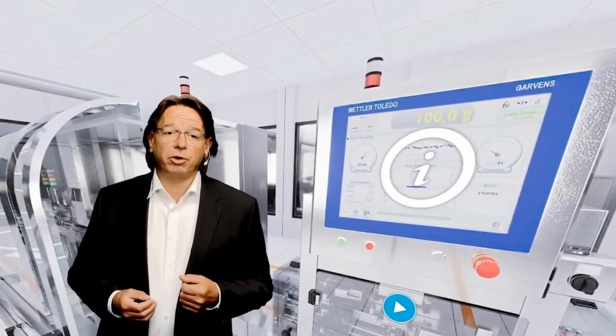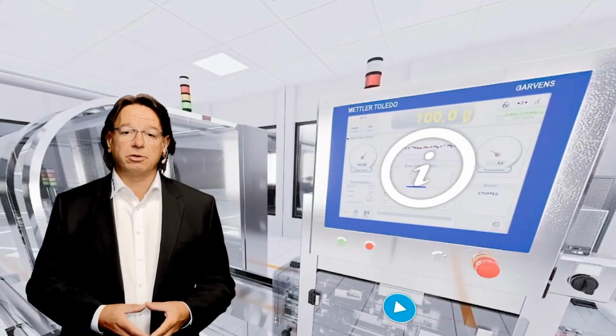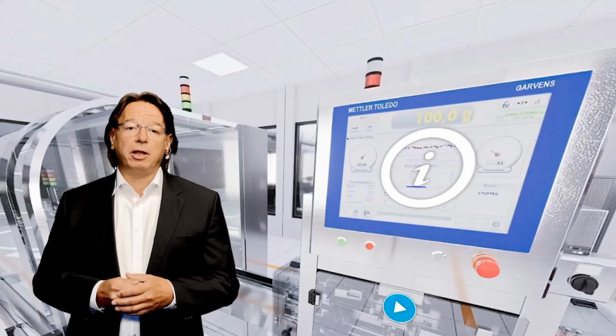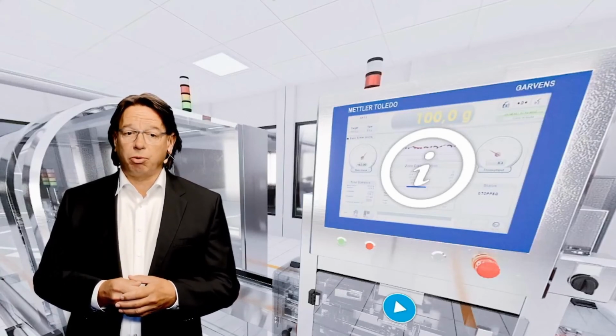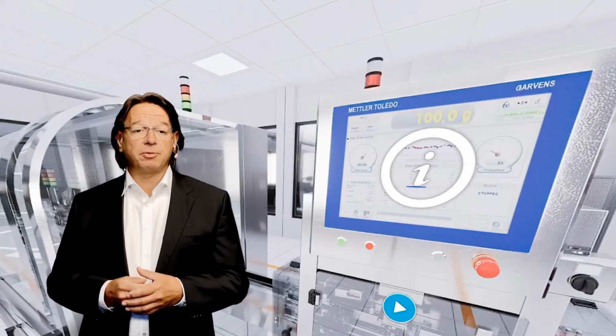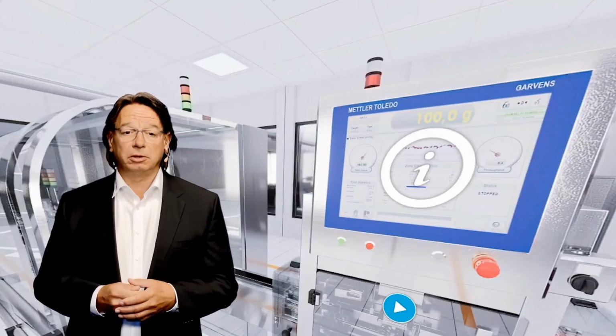Mettler Toledo has a lot of experience in the pharmaceutical industry, not only in the laboratories and processing areas, but as well in the filling and packing areas. With the product inspection checkweighing portfolio, you can get high quality measuring instruments for absolutely correct fill level control.